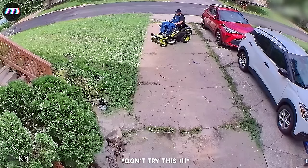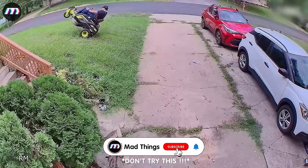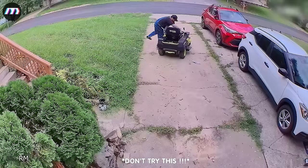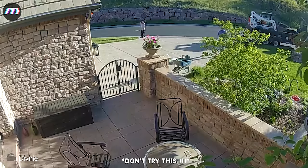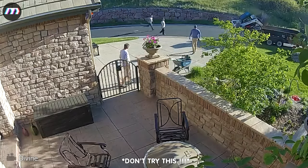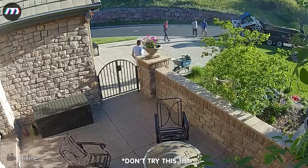The lawnmower is like a horse, eager to win before a battle. I think he should choose a smoother path. Oh dear, their project will probably have to be postponed until the Bobcat is repaired. This is indeed an unlucky start, but it's okay. It's a lesson to be careful.